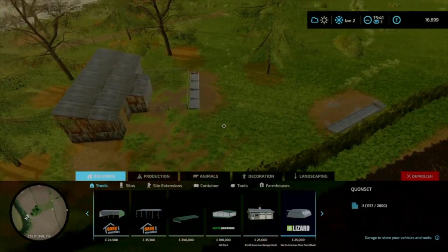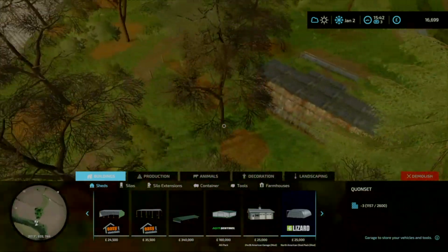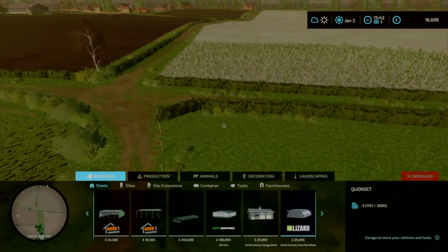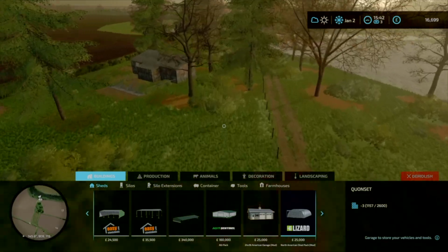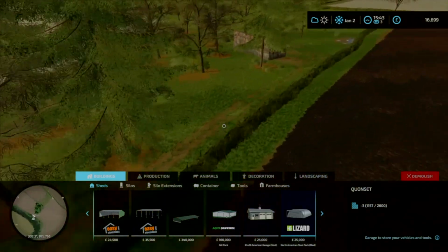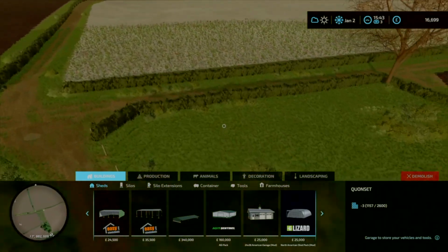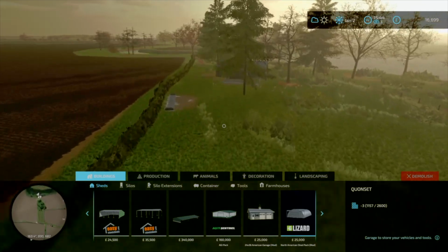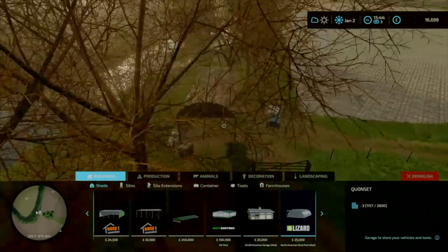Oh, hello. It's got a sheep barn. Sheeples. And all of that. Right. That's... We could probably... That's a small holding. I think we could probably move on to that if we had this. There's plenty of space to do stuff here. That's the target, 28 grand. And we get this little bit down here.